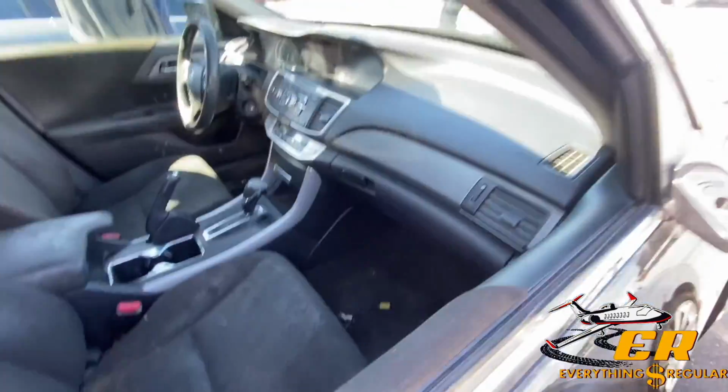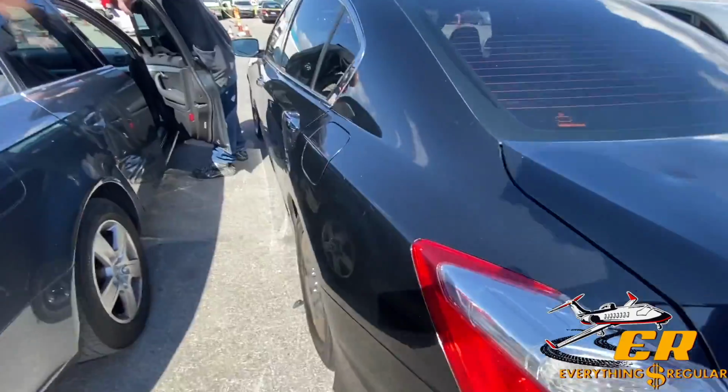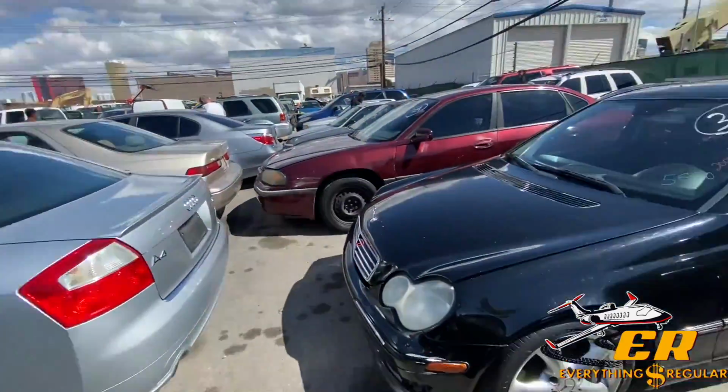I mean, these seats are just whooped. They didn't take care of the car at all. But not a bad deal overall. Seems pretty fair, which I think about the Honda Accord. Got a couple little mishaps, but no big deal, man.